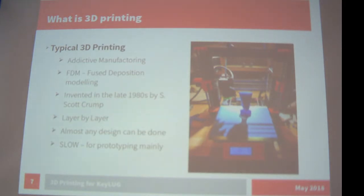Most printers have 3 axes: X, Y, and Z. The X is what goes back and forth. The Y, in most printers, and not all of them, is the bed moving back and forth. And Z is this crane here going up and down. It starts all the way down, and then it prints layer by layer by layer as it goes up.